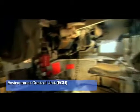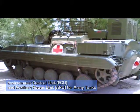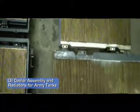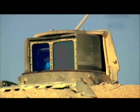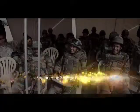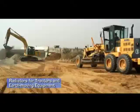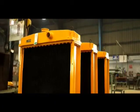LLoyd helps soldiers fight without a sweat by cooling the environment in which they work. Fully automated vacuum brazing furnace is used to manufacture oil coolers, which are used in military tanks and electric locomotives. LLoyd Radiator is also the preferred name in the automotive and industrial segment, with applications such as diesel generator sets and air compressors.